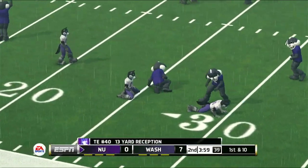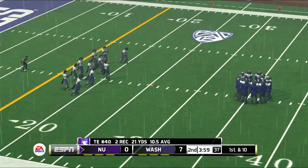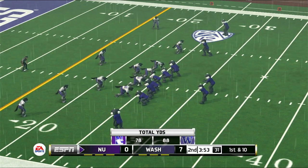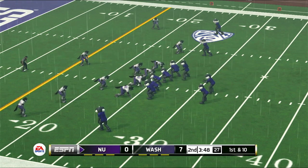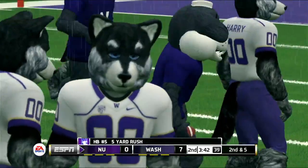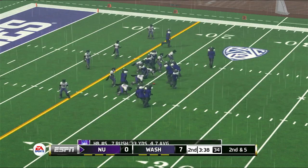Down he goes at about the 25-yard line. Here's the 8th play of the series. Go down. Check. Lion. Motion. Tackle after a decent run up the gut, gaining 4 yards. That brings him to 2nd and 5.